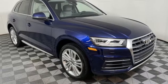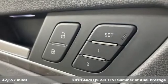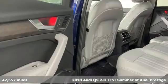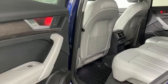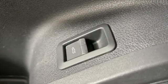It's a 2018 Audi Q5. Its sharp design makes it instantly recognizable. Its elegance and capability make it unmistakably an Audi. 2018 marks the first year of a redesign with new styling and additional tech features.